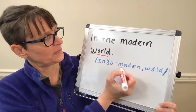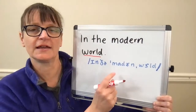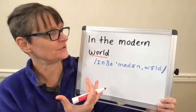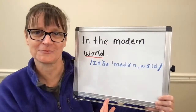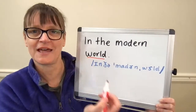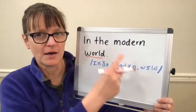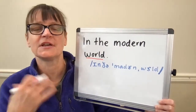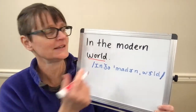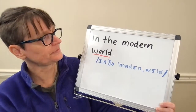I marked it here with primary stress on modern and secondary stress on world, and that would sound more like in the modern world. So it depends on what meaning you mean. If I'm just saying this as a regular phrase that happens in the modern world, then world is going to have my primary stress. If I'm using it to introduce something and saying in the modern world, this and this happens, to highlight that I'm talking about right now, the modern world, rather than previously, then I'm going to have more stress on modern. So either of those are an option.